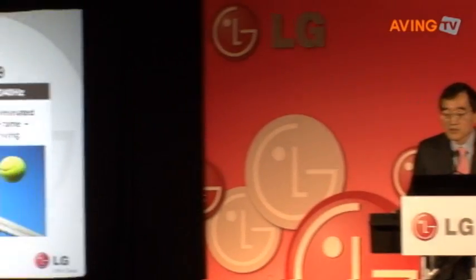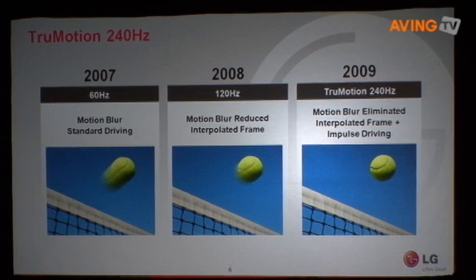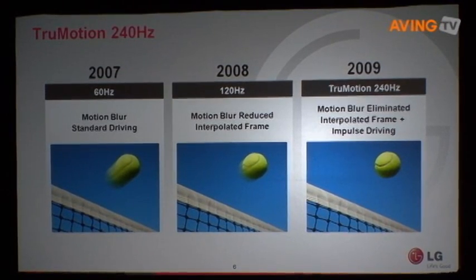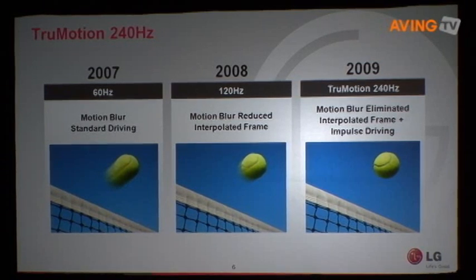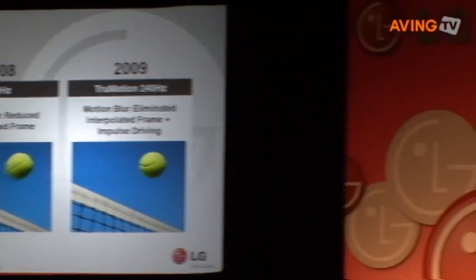Motion blur is something that all TV manufacturers have been trying to eliminate. Last year, we featured 120 Hz processing on many of our LCD TVs, but we didn't want to stop there. This year, we are introducing an improvement on 120 Hz, which we call True Motion 240 Hz. Our True Motion 240 Hz technology combines the 120 Hz processing with a backlight that is automatically switched on and off to create these individual frames. The flashes are so fast that you don't see any flicker, but the outcome is a picture that is much sharper and clearer than was possible before.